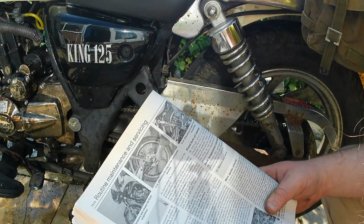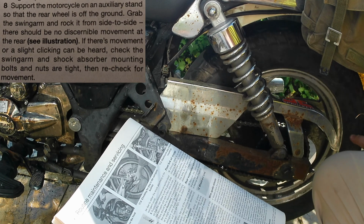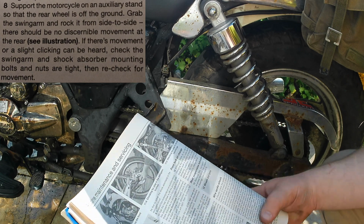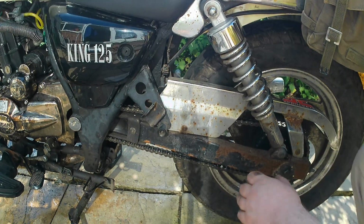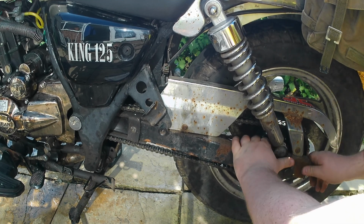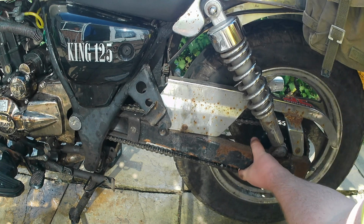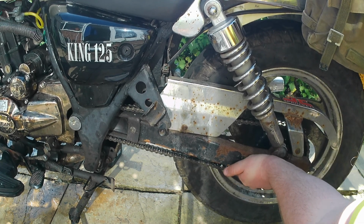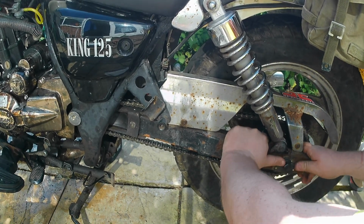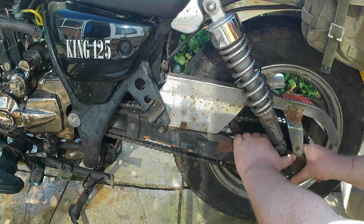Next stage is support the motorcycle on the auxiliary stand so the rear wheel is off the ground. Good. Grab the swing arm and rock it from side to side. There should be no discernible movement at the rear. Okay, so like that. Nope. The bike is moving, but that is solid. I can't get any side to side movement in that. That's okay. I'm not getting anything out of that.